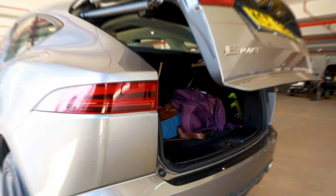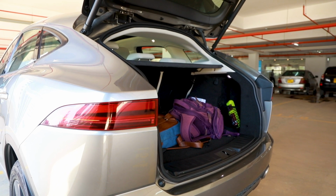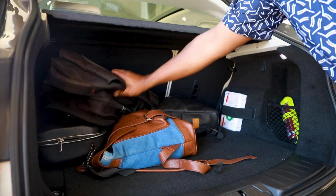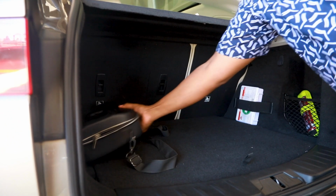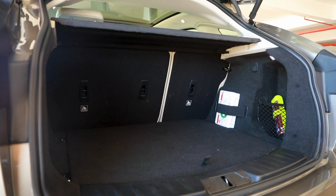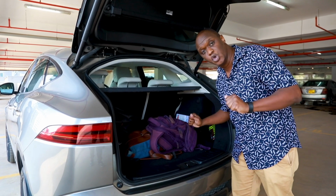So this actually has an automated tailgate and it opens to reveal 577 liters of capacity. What we've done today is put all our cruise luggage inside here so that we can show you that it is very possible to put enough luggage for 5 people on a short trip to Naivasha, or for maybe 2 people for a long trip to Mombasa inside here, and to carry that very well, very easily.